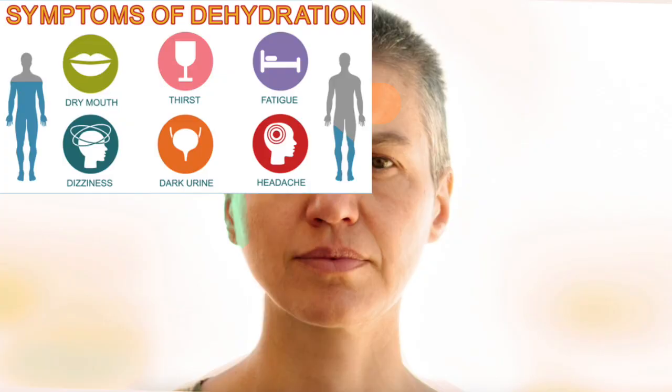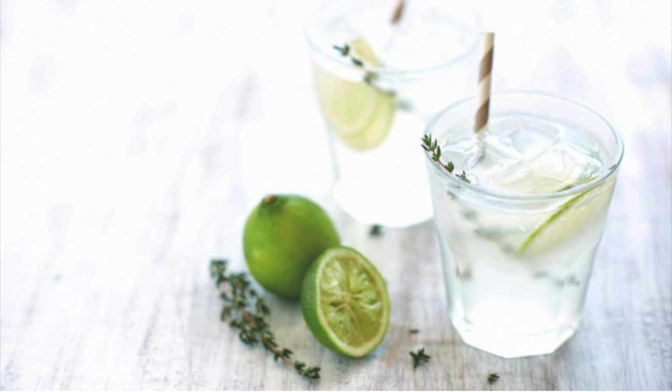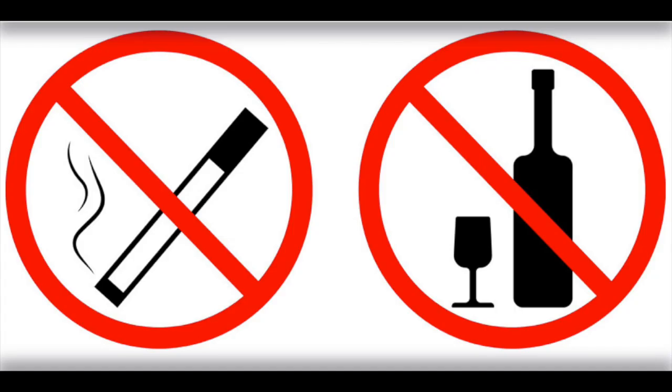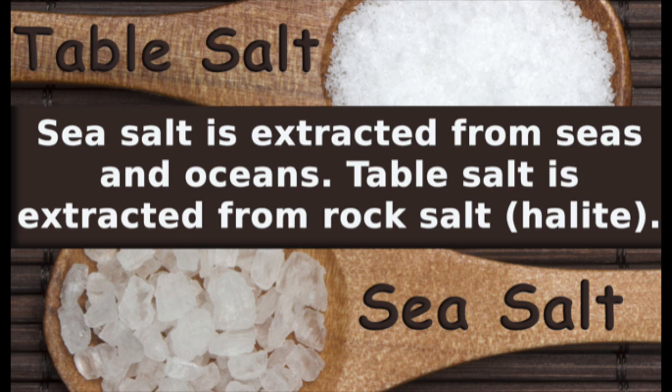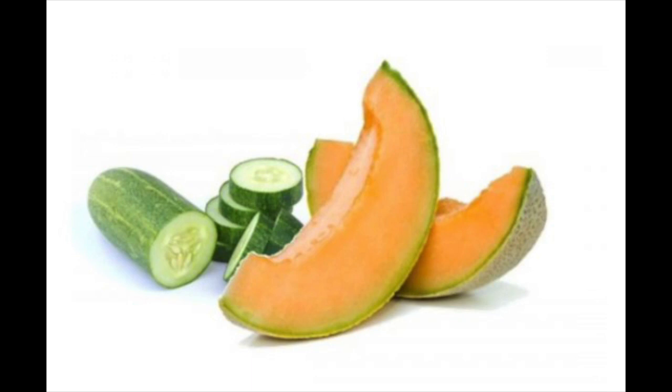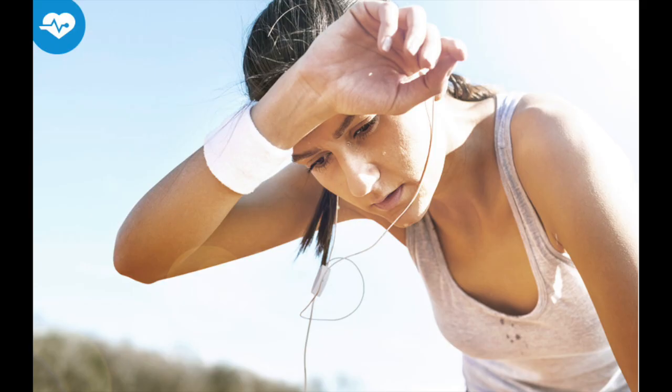Dehydration, poor lymphatic circulation. When the kidneys are involved, it indicates a deeper level of aging and stress. Nourish the kidneys with proper hydration. Drink plenty of water and a squeeze of lime or lemon. Avoid smoking and alcohol. Eliminate sweetened and caffeinated beverages. Make the salt switch from processed table salt to sea salt. Cooling foods like cucumbers and melon are ideal. Eliminate processed food, fast food, and junk food. Practice better skin hygiene. Cleanse regularly, especially during summer and when perspiring.